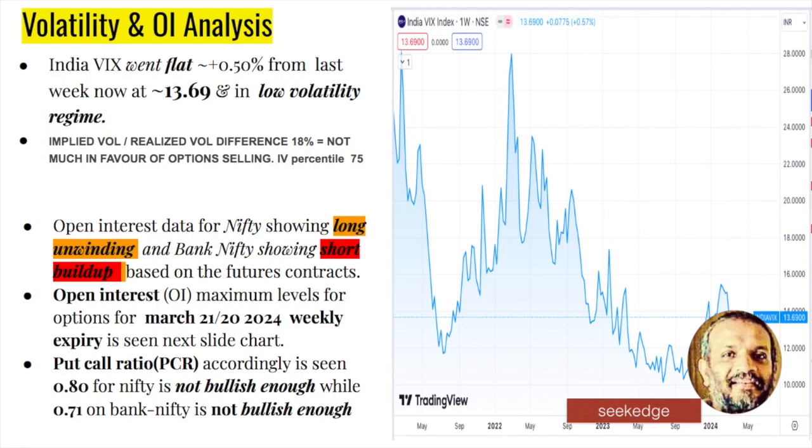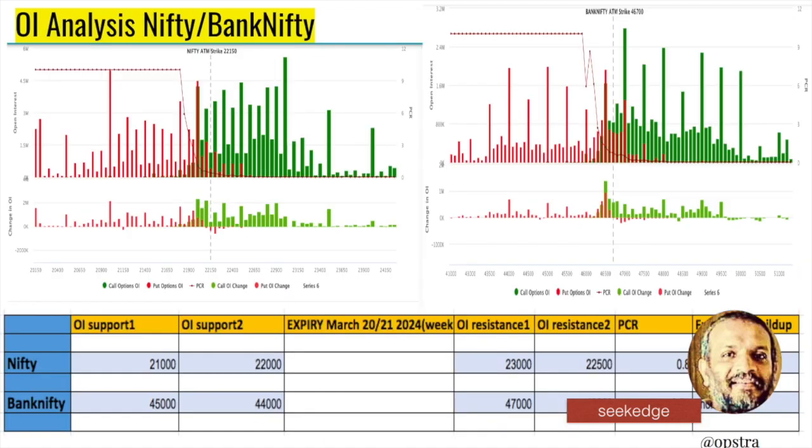So yes, open interest is bearish. Open interest shows where the highest betting by option writers is on the put side and the call side. You can clearly see a lot of resistance. The green is the resistance appearing on the charts. The levels with the highest put and call writing for next week are 21,000 and 23,000. 21,000 is where the maximum put writing is seen on the Nifty, while 22,000 is where the call writing is seen.